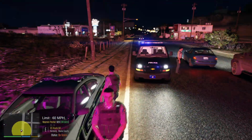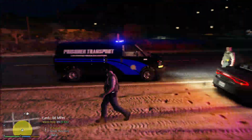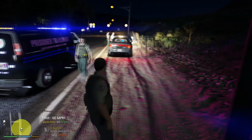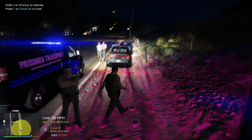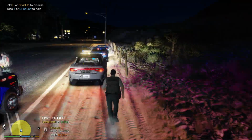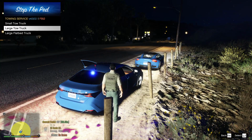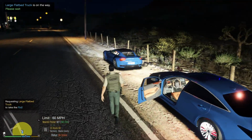Nothing illegal, so, and we got the prisoner transporter van on scene. And we're gonna tow this police vehicle. Flatbed, assistance required in Harmony.